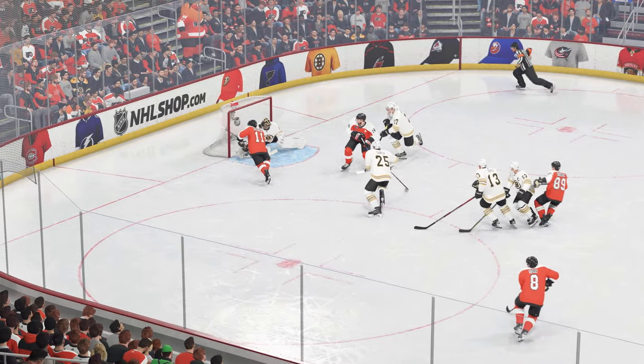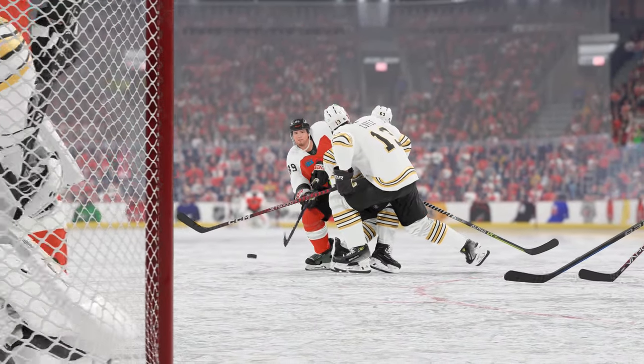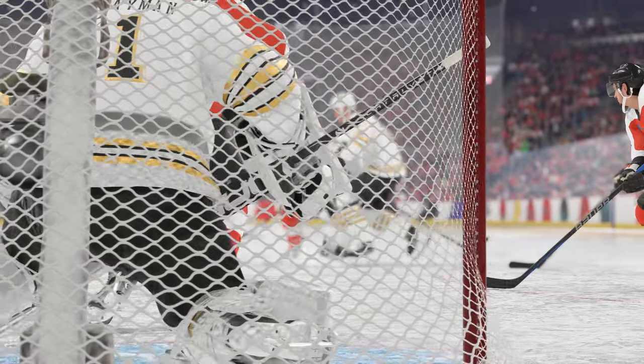Let's have another look on the replay here, James. I thought that he had the post covered, but he clearly did not. There was just enough room to slide that puck in the inside post.